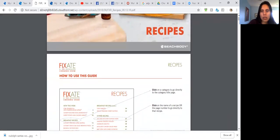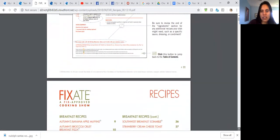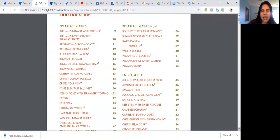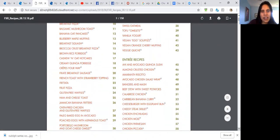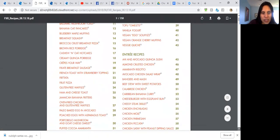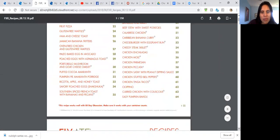And this is a nice feature right here. You scroll down to, I think, the third page. It's the table of contents. Yeah, there it is. And you can click on what you want to make. So let's say Aunt Sue and I were talking about one of the recipes that she was going to try to make. Maybe I won't go crazy trying to look for a specific recipe.